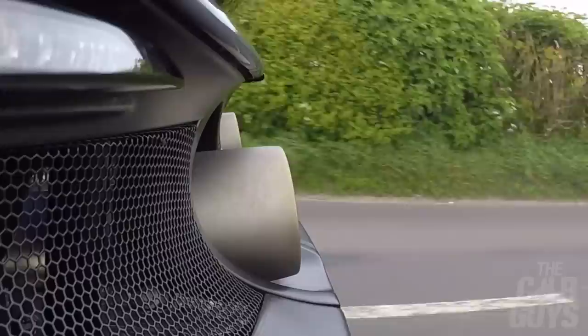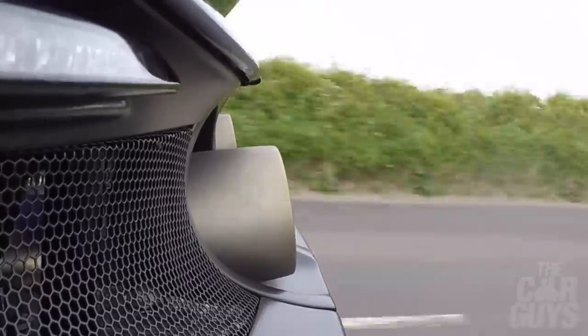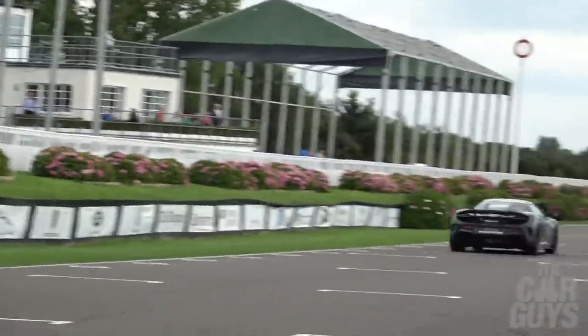A lot of McLarens do sound a bit hoovery, a bit vacuum cleanery, and they're quite dull, but for some reason this one, perhaps it's the crossover of the titanium exhausts, is just a much rawer, more menacing noise. See, now we've got some pace on the car, those kind of bumps and uneven surfaces just disappear.